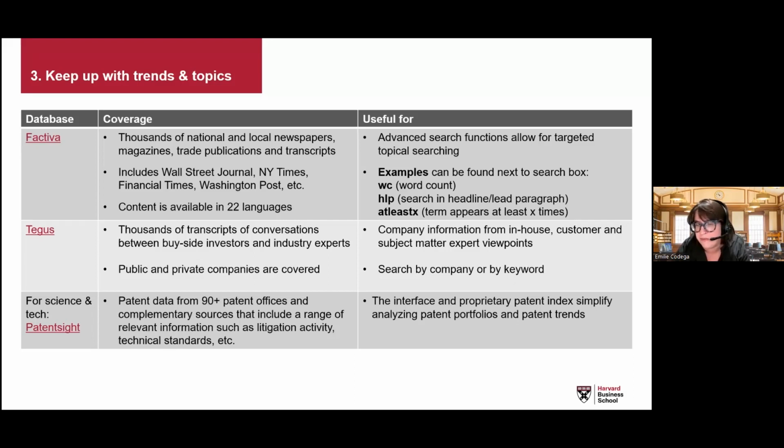Here we've outlined it some, and we'll look at a screenshot of it as well, but consider word count and HLP, which is headline, lead, paragraph, making sure your term appears a few times, because it's so much content it can be like a fire hose. So we have some advice on how to approach it, but it's great because it has press releases, major news organizations, and the trade publications too.